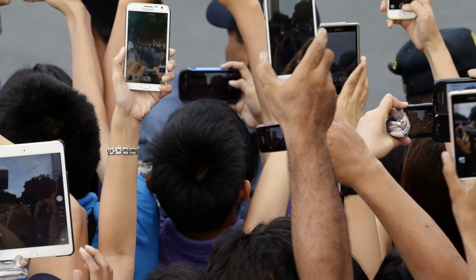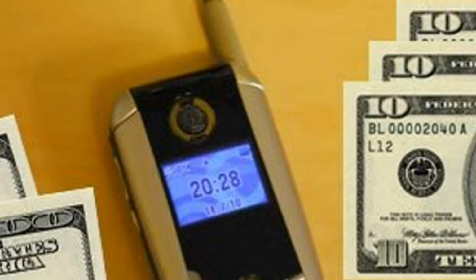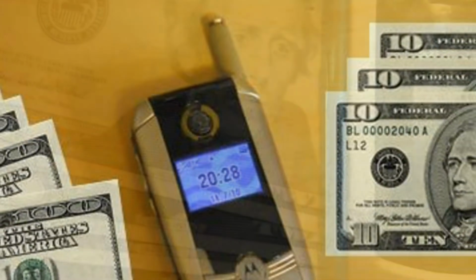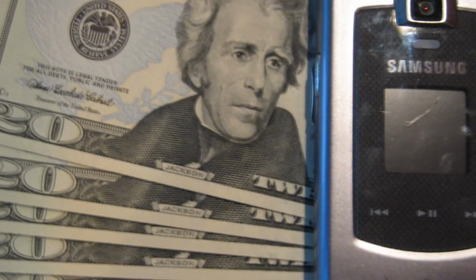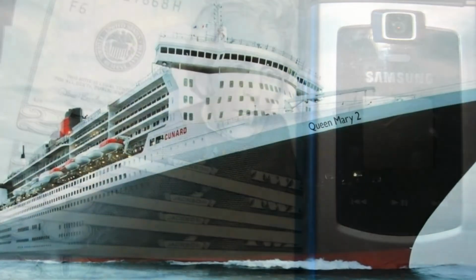Now, so many people have so many stories to share about using a cell phone on a cruise ship. So many of those stories unfortunately end in disaster. But hey, we're not going to let that happen here. Okay, let's start with the bare truth here.